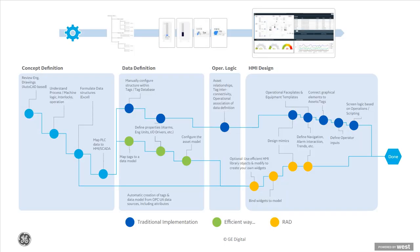So if you look at that from the user journey of doing that, it comes down to you have a concept definition, you define the data, you create the operational logic, you create the HMI design. And that traditionally is done by quite a manual process, right? You look at mapping what is in the PLC to the SCADA and creating the tags manually. You have to create all the relationships between that.